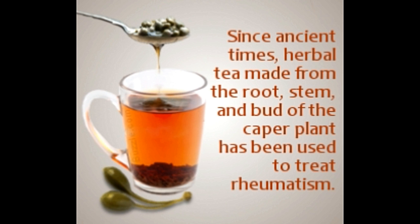History: the caper plant has been used for medicinal purposes since the Romans and the Greeks were around. They used to prepare herbal tea to treat medical conditions like fibromyalgia or rheumatism, by using the roots and stems of the caper plant. One interesting capers food fact is that the plant is salt resistant, hence, it enables it to sustain through extreme drought.